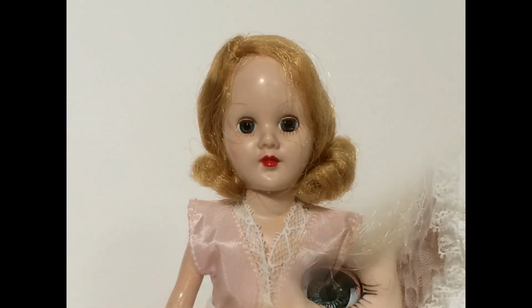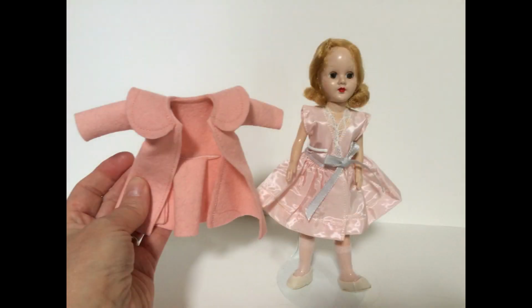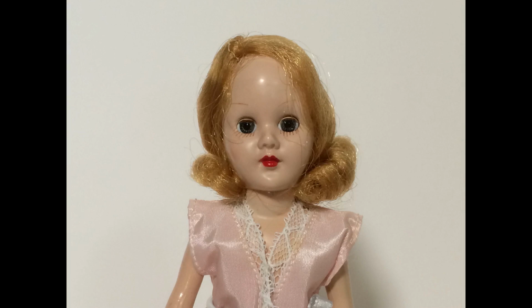This is a hard plastic Sandra Sue doll, which I won in another doll club raffle. She was made by Richwood Toys in the 1950s. She's all original, and she also came with this felt coat, which I think is beautifully made. I took the coat off because it makes her arms stick straight out. Sandra Sue was also made in a high heel version, but this one has the flat feet.